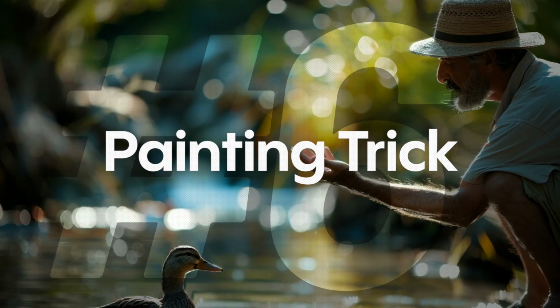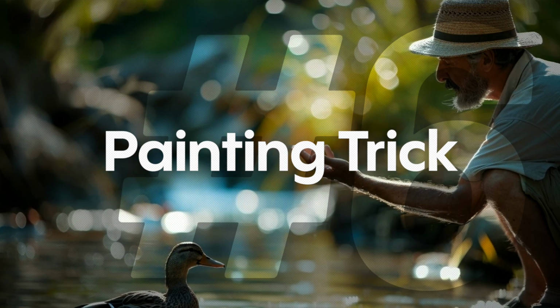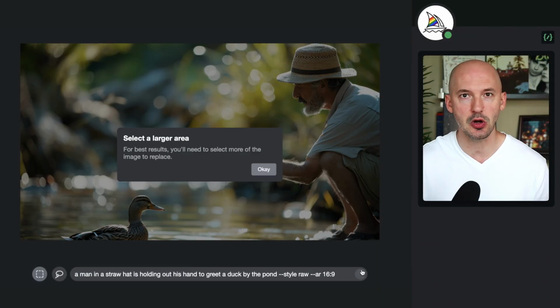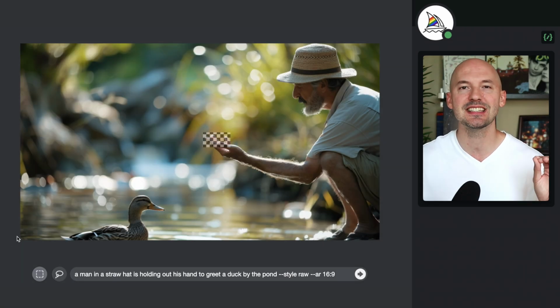Tip number 6. This is an oddly specific in-painting trick. If you're in-painting and you're trying to correct something very small, but it says you didn't select a large enough area, select outside the image.